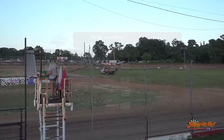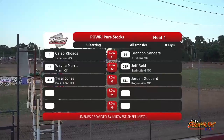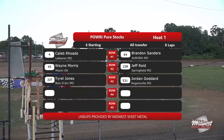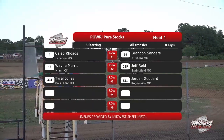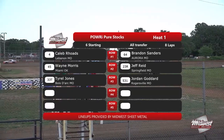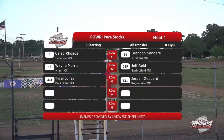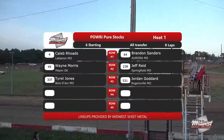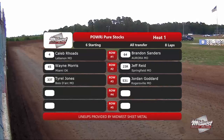Coming out next, we've got the Power Ride Pure Stocks, 18 entries tonight, I believe. As they make their way onto the track, starting from the pole, at 11 of Missouri, the number 4 of Caleb Rhodes. On Caleb's outside is going to be the 64 of Brandon Sanders, coming in second last week.